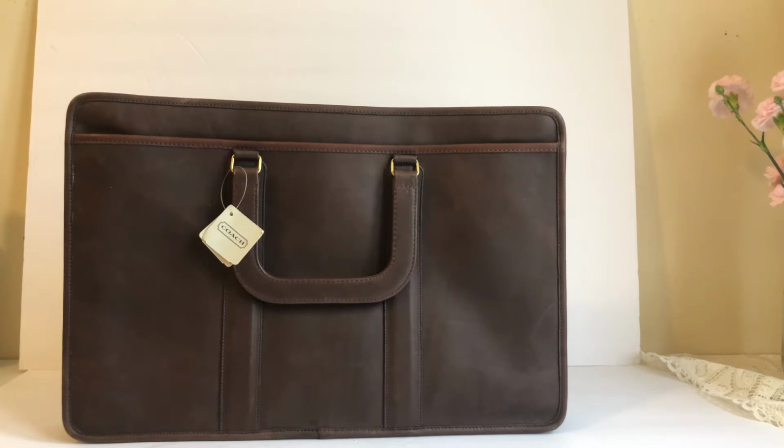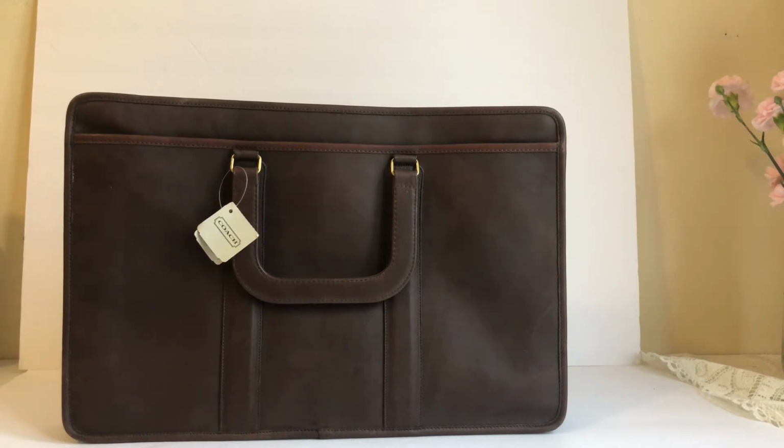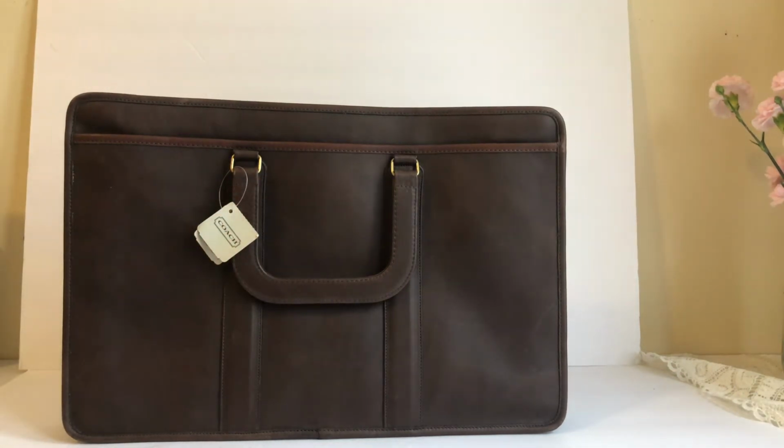And I believe the color is Mocha. That's what the tag says. It says MOC, so that leads me to believe the color would have been considered Mocha. It's kind of got this nice two-tone color up here along the edges too, so it's just this beautiful deep chocolatey brown color. So I'm really careful handling it.